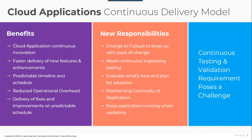You have to evaluate the new changes and plan for the adoption, right? So that's, again, a benefit: you're going to get new features, new functionality, and enhancements. However, many organizations fail initially to realize they have to plan for that. How are they going to take up those new features and enhancements so that they can provide business value to their users? You're maintaining the continuity of your application, and you have the responsibility of keeping that application running while you're going through the update process. Okay. So continuous testing and the validation requirements do pose a challenge to many organizations.